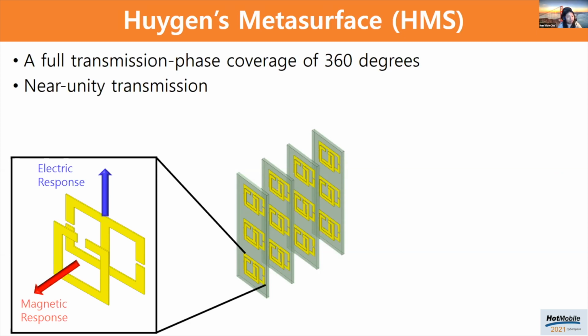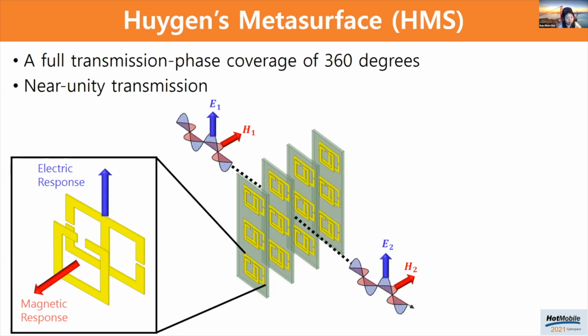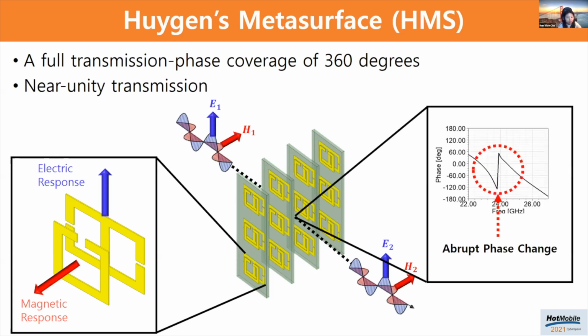When the incident field passes the metasurface, it is converted to a transmitted field through a field discontinuity sustained by the electric and magnetic response from the Huygens metasurface. In other words, by inducing a desired magnetic and electric response, we can provide an abrupt phase change to an incident wave. So let me dive deeper into how each magnetic and electric meta-atom induces such a desired magnetic or electric response.